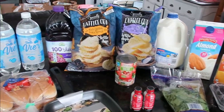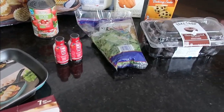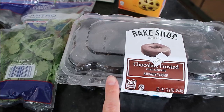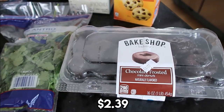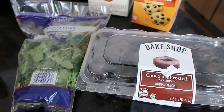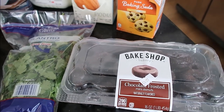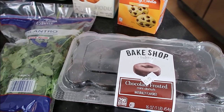So here is my grocery haul for the week. I spent $24.97, so under 25. So one of the things that I laughed about getting were these donuts because obviously not a necessity. They were $2.39. However, I'm in the habit of when I leave to go to Aldi, I kind of do a last call. I didn't plan on doing that this week, but my 9-year-old asked me to get chocolate donuts, and since I asked, I thought I would deliver. She was the only one with a request.